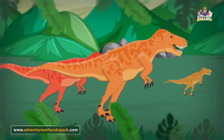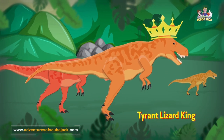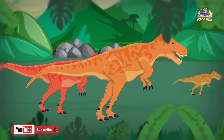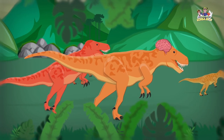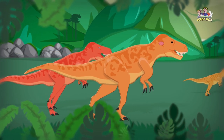The name Tyrannosaurus Rex comes from the Greek and Latin words meaning tyrant lizard king. The female T-Rex was larger than the male, maybe because she had to lay large eggs. The T-Rex was super smart too. Its brain was twice the size of other dinosaurs.